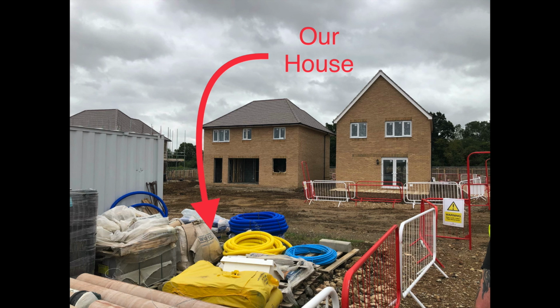So once again, it's still going to go back, but it was looking good. On the 10th of August 2019, we actually got to go and visit the site. As you can see from the pic, the show homes are visible in the background, but where the picture is taken from, the view of the camera from me, is where our plot is, and at the moment it's got loads of materials on it, loads of stuff to get ready.